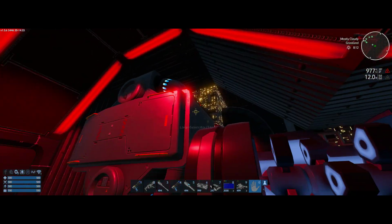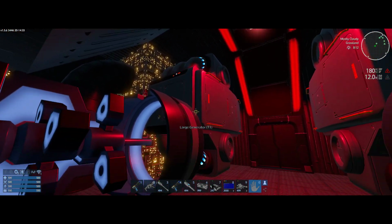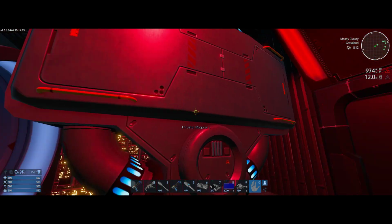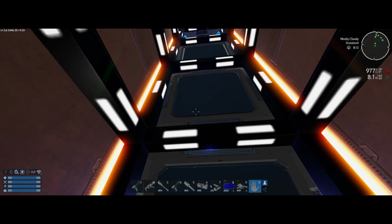So yeah, some more auxiliary power. This is probably what that switch might have done before. We also have some thrusters that are backed up over here, so that's what really causes that extreme heat, is the distance that you are from the thrusters.